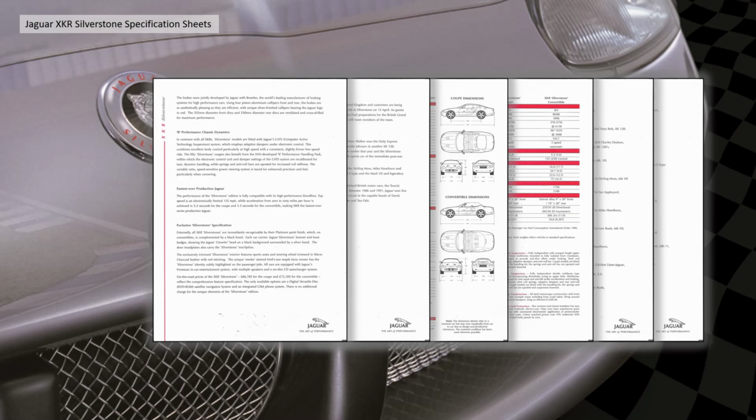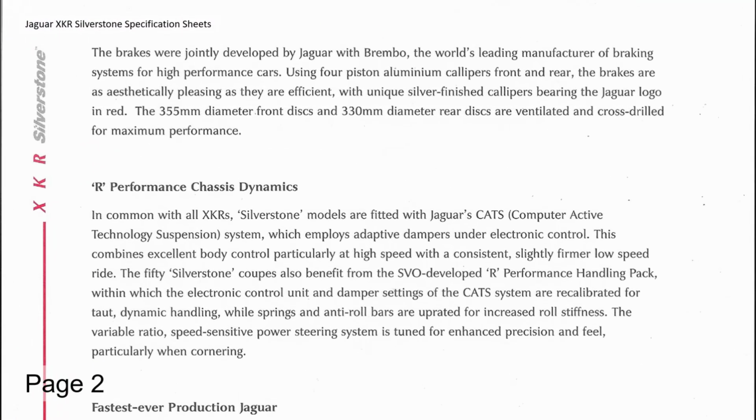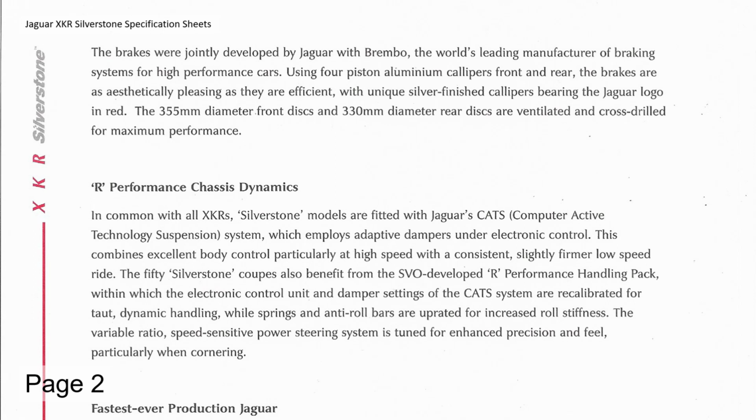So that was page 1. Sorry if it's a bit heavy. The brakes are jointly developed by Jaguar with Brembo, the world's leading manufacturer of braking systems for high-performance cars. Using a 4-piston aluminium caliper front and rear, the brakes are as aesthetically pleasing as they are efficient, with unique silver finish calipers bearing the Jaguar logo in red.